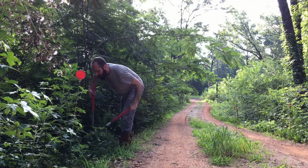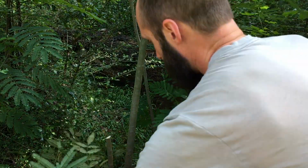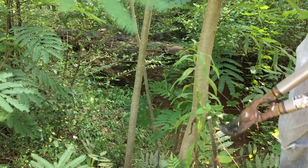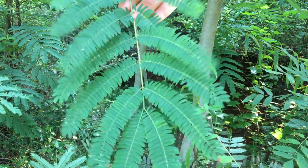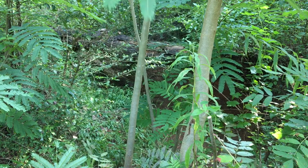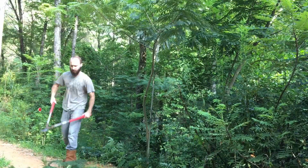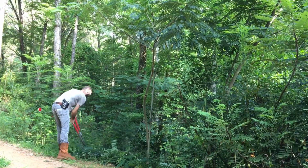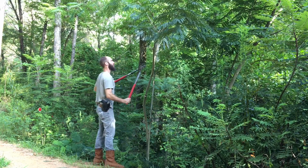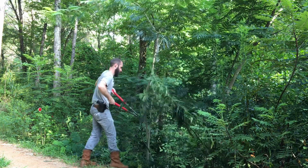Another thing I really love about the mimosas is that it creates a really great dappled shade. You've got these leaves that let through probably 50% of the light, but block the rest. And here in Texas, golly, our sun is so hot. Well, it's the same sun, but it's so hot in the summers. It just bakes things. And so having this shade actually gives our plants a leg up on life.